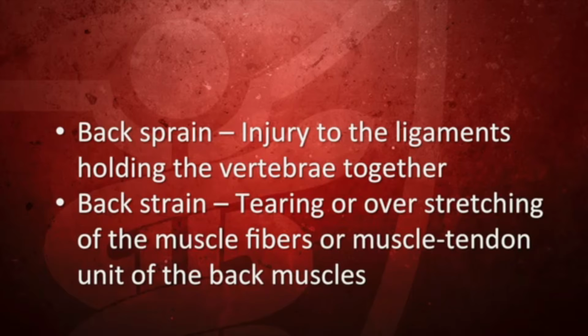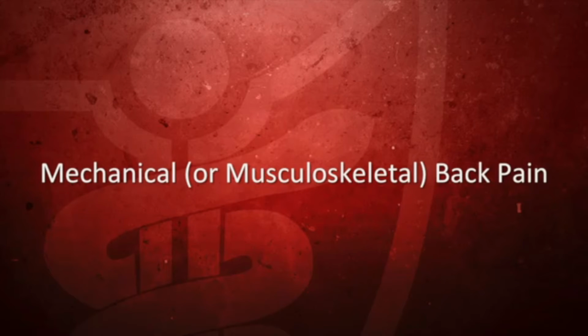Common terms that might be used to describe both sprains and strains are mechanical back pain or musculoskeletal back pain. However, the term mechanical back pain can also refer to degenerative changes of the intervertebral discs and facets, or dysfunction of the nerve roots like herniated discs or narrowing of the spinal canal, which will not be discussed here. But be aware of these terms, mechanical back pain and musculoskeletal back pain, because they're sometimes used interchangeably with back sprains and back strains.